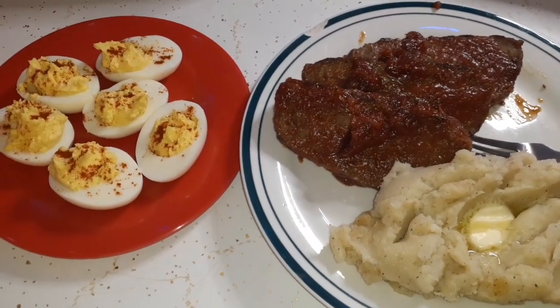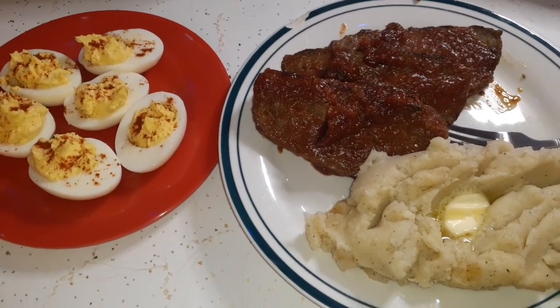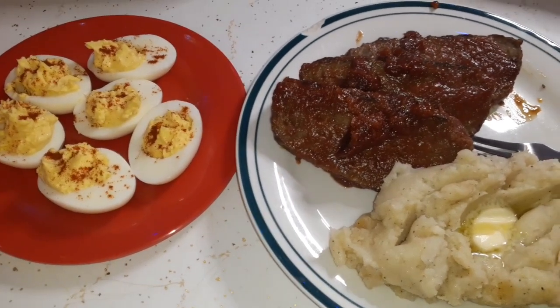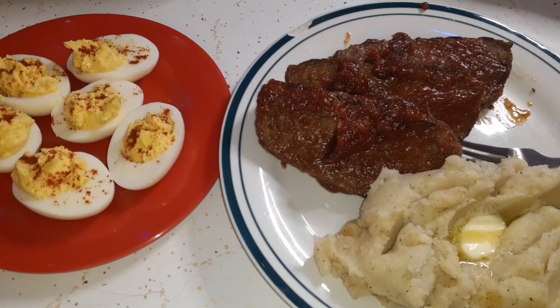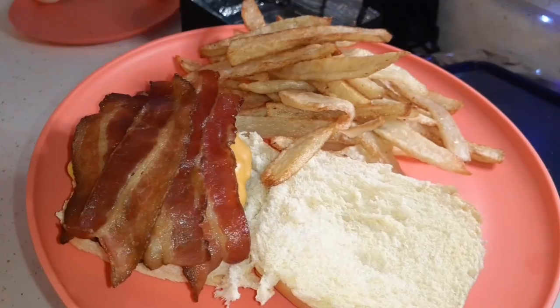All right, everyone, so here's Glenn's leftovers. 3 slices of meatloaf with some sauce on it, and mashed potatoes and some deviled eggs. He also has some green beans in the microwave that he's eating, so that's Glenn's supper for tonight.